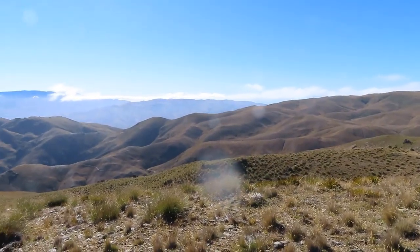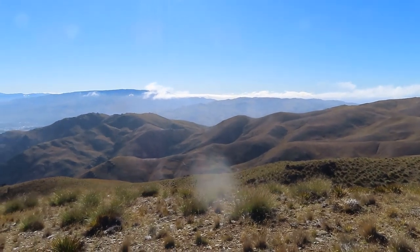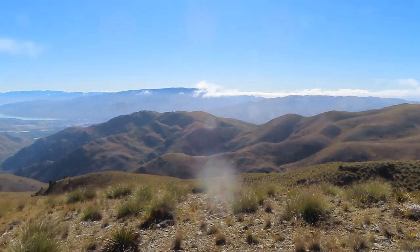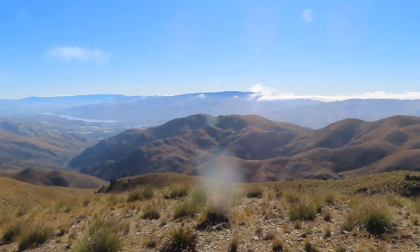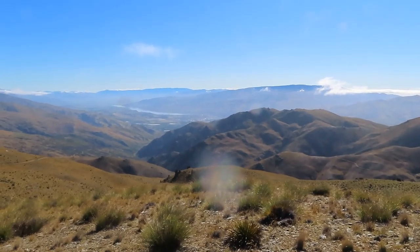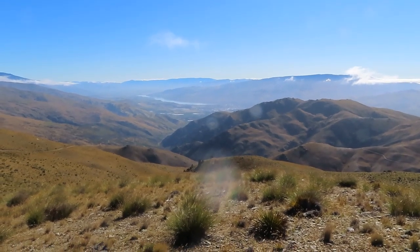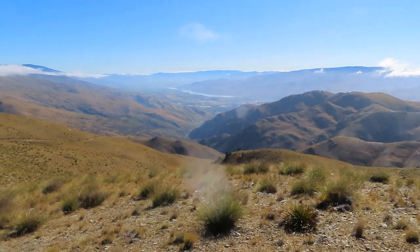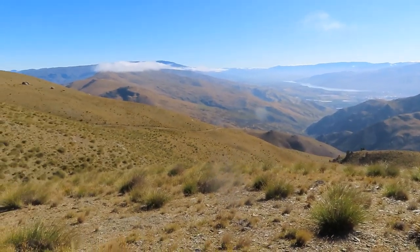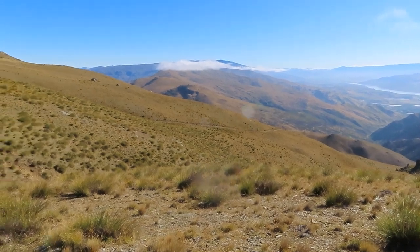And there is tracks all through these for mustering purposes and things of that nature, but as we pan around a wee bit further, you're down into the township of Cromwell and Lake Dunstan, and that's where we'll end up when we come down off the hill. And you can see the track way down through there that we'll get down off it.